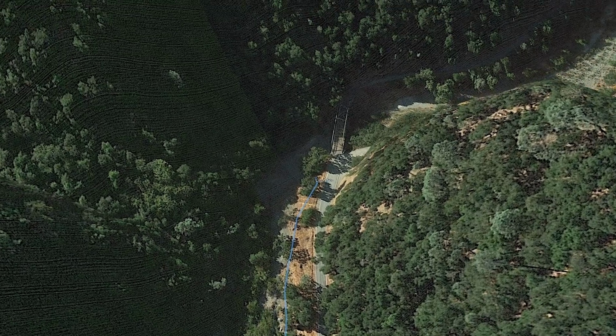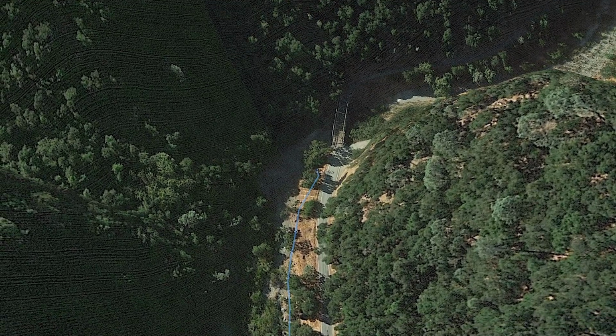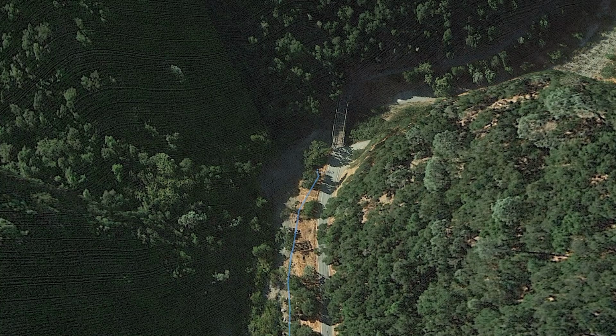And there's the bridge to the hot springs. So this is the bridge. That's closed. So what Bill does here is he stops and gives us a little bit of a talk. All right, so let's listen to his thing.